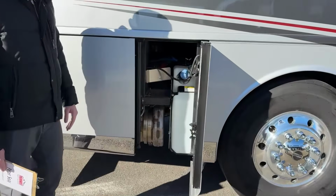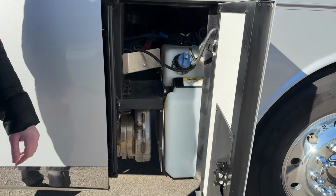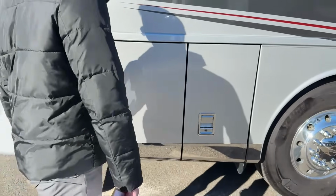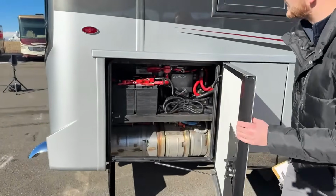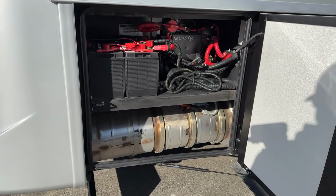All right, and then back here, we're gonna have our DEF fill for our 15-gallon DEF tank. And then behind that is going to be our chassis batteries with the chassis battery disconnect switch up top there.